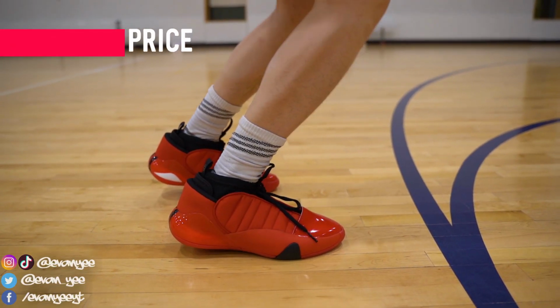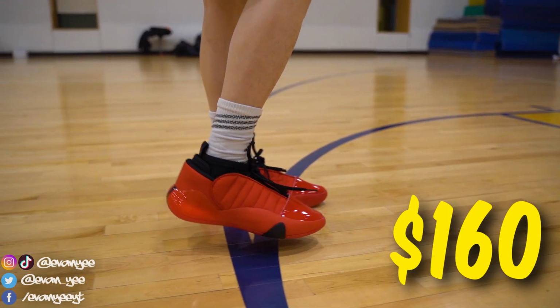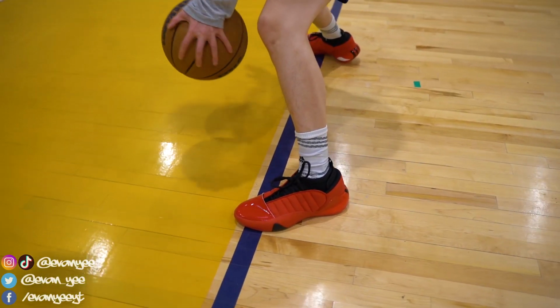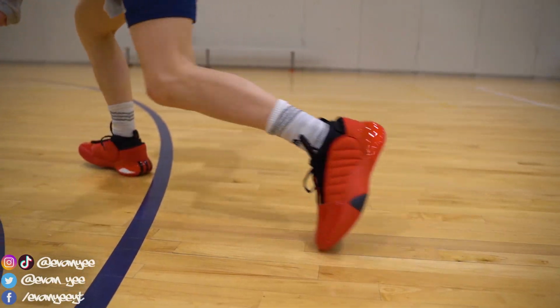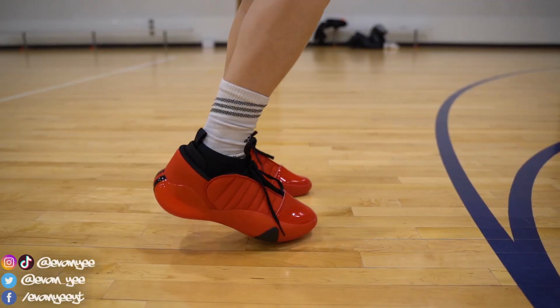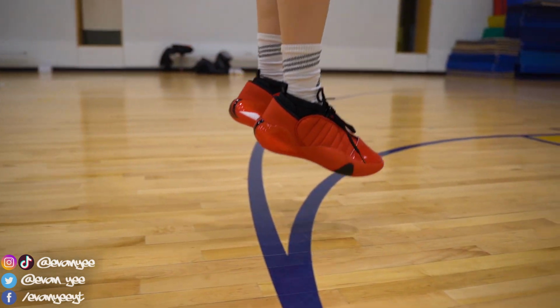Now the price of these bad boys is $160. So if you value support and lockdown the most, it's definitely worth the price. But the traction isn't the greatest, so it's really up to you. Me personally, I don't think that's worth it for this sneaker. I see this sneaker's value more at $120. Definitely look at the Damian Lillards or the Donovan Mitchells if you want a cheaper Adidas alternative for basketball shoes.